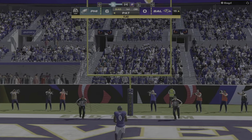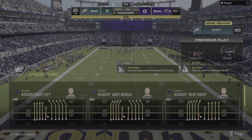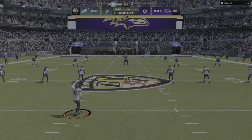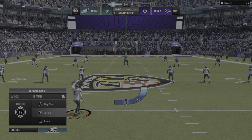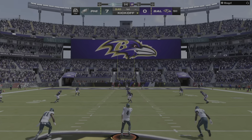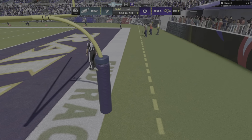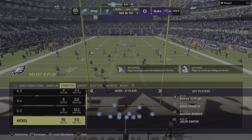And his kick is good, but flags come in. Looks like we're going to get a roughing call here on the follow-through. So they'll go ahead and accept the penalty. After the roughing penalty on the PAT, they'll kick off from 15 yards further upfield. And this will not be returnable. It's out of the back of the end zone for a touchback.